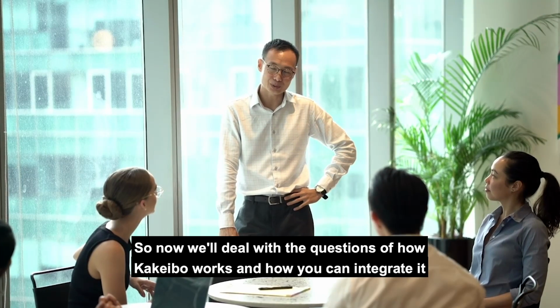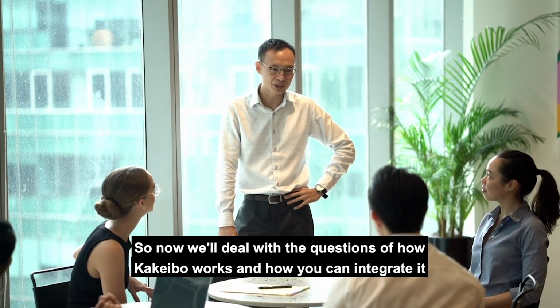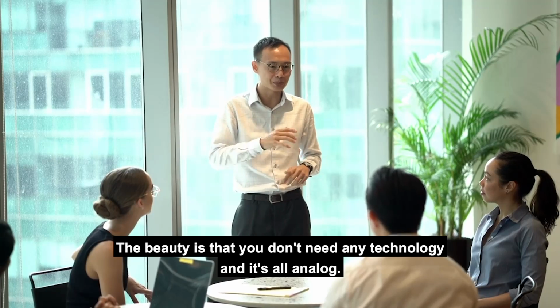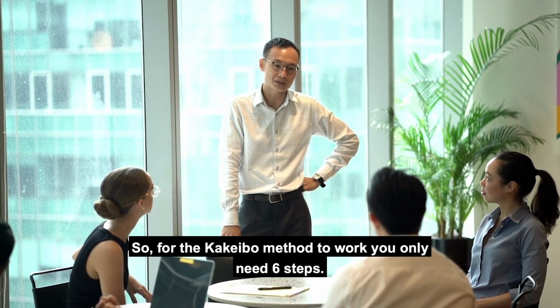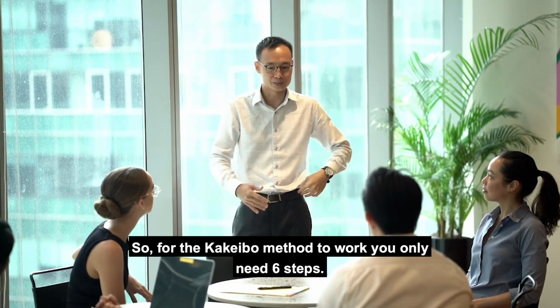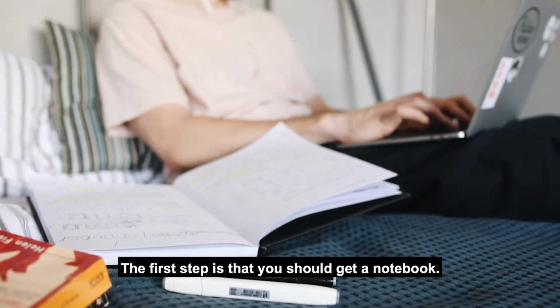So now we'll deal with the question of how Kakeibo works and how you can integrate it into your life. The beauty is that you don't need any technology, it's all analog. So, for the Kakeibo method to work, you only need 6 steps. The first step is that you should get a notebook.